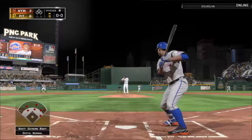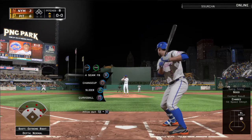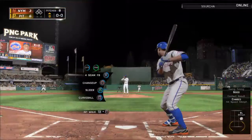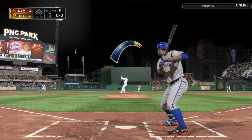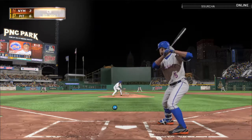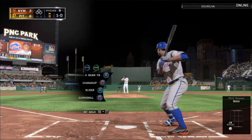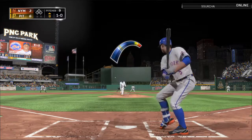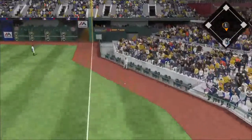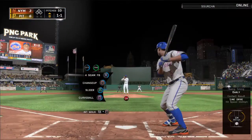Curtis Granderson will dig in for the 3rd time now. He struck out and bounced out in his first 2 trips. Infield in the overshift here. Now the pitch. 8th inning underway here with a curveball that's taken for a ball, 1-0. Hit hard to the right side. Foul.